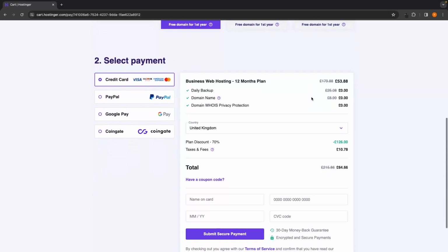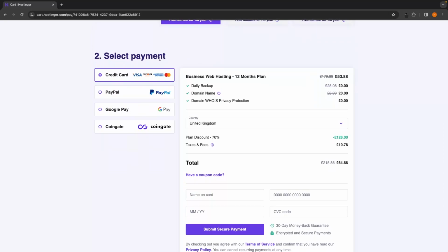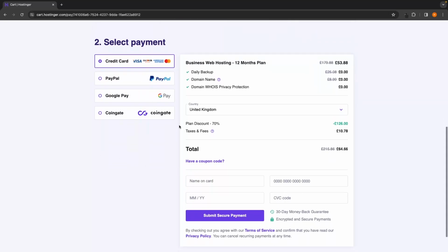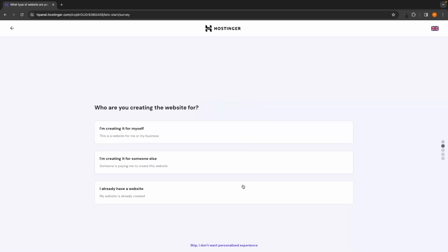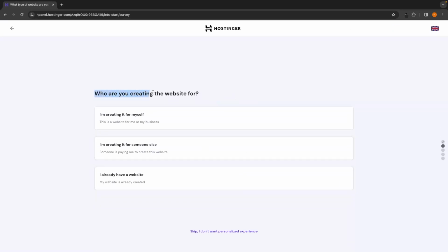And then all we need to do is just go ahead, select the payment method that we want to go with, and then we can go ahead and buy this hosting. Once you have done all of that, just go ahead and click on submit right here. Then we can click on start now. We can skip all of these questions. They are not really relevant.